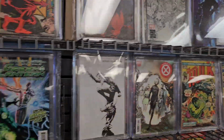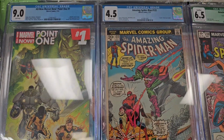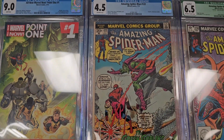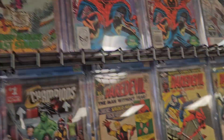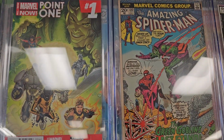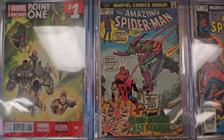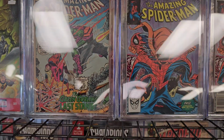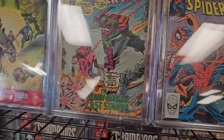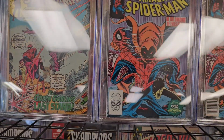I'm just checking in with some graded goodness, some stuff we have laying around that I thought I'd show you guys. Some cool stuff here, all graded, CGC, CBCS. All New Marvel Now, .1. That's the first full appearance of Ms. Marvel, the Kamala Khan one. Amazing Spider-Man 122, that's the death of Green Goblin. We know he comes back, but it's the first time he died.